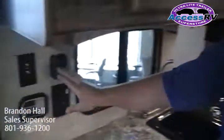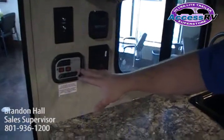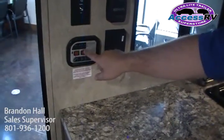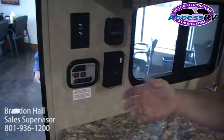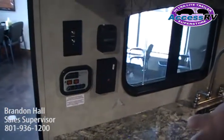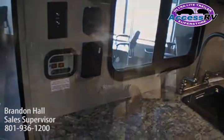Over on this wall is your level check indicator. This is where you check your tank levels, your battery charge, also where you ignite your water heater and turn on your water pump. It is included with a TV antenna. To turn that on, simply push the button here. Activates that, so if you're looking for any over-the-air TV channels, you're good to go there.